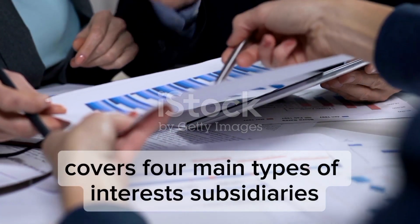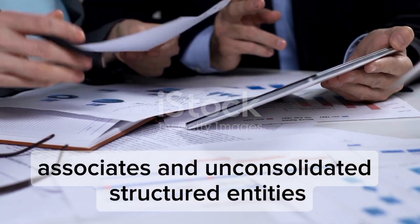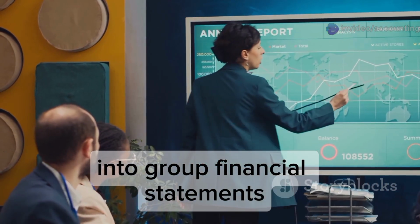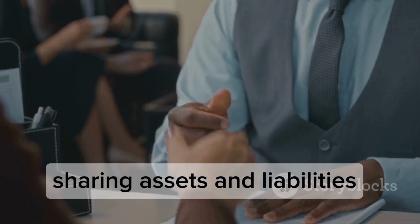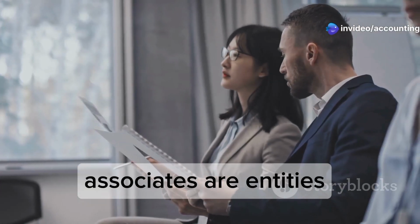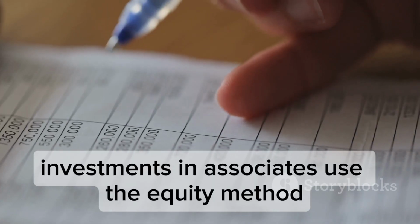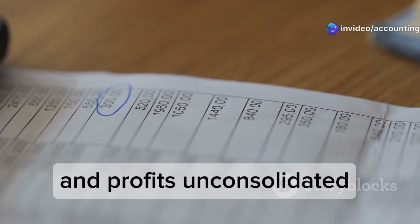IFRS 12 covers four main types of interests: subsidiaries, joint arrangements, associates, and unconsolidated structured entities. Subsidiaries are controlled by a parent company, and their results are consolidated into group financial statements. Joint arrangements involve shared control, either as joint operations, sharing assets and liabilities, or joint ventures, sharing net assets. Associates are entities where the investor has significant influence, usually with a 20% or greater stake, but not control. Investments in associates use the equity method, reflecting the investor's share of net assets and profits.